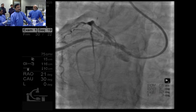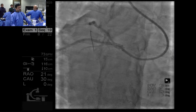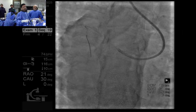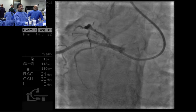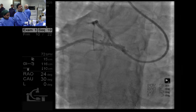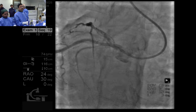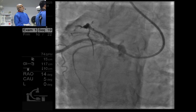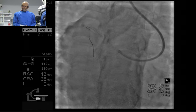You can do an OCT. No, I want to break those nodules, so I will use a 3 millimeter non-compliant balloon. Get me a 3x15 NC. So you're going to pre-dilate at high pressures? Yes, and then we will take an OCT run. Then why do a 3 millimeter? Your IVL is a 3.5, is it? No, three.